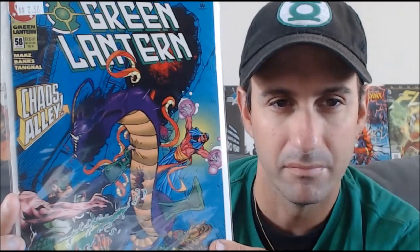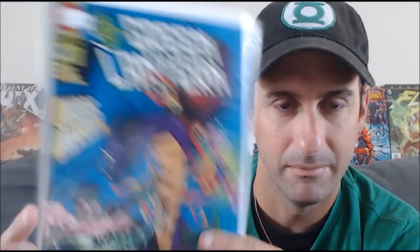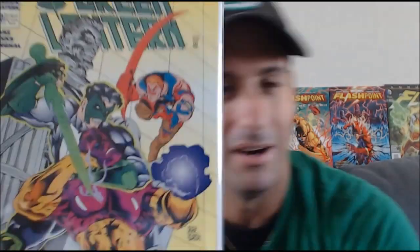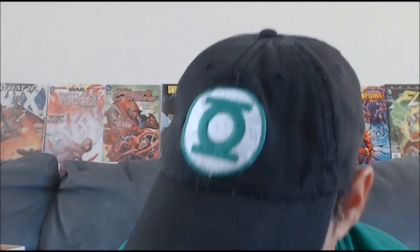Here we got 58. The Chaos Alley. Number 59. Christmas special. I remember reading this one. Shit takes place in like a mall or something like that. Major Force is in this issue, in issue number 60. And then this is Guy Gardner right here, if you guys don't remember that. I even forgot his name. I can't remember his name, but that's Guy Gardner in his new form when DC changed everything. I think that's when Nightwing was introduced as well.